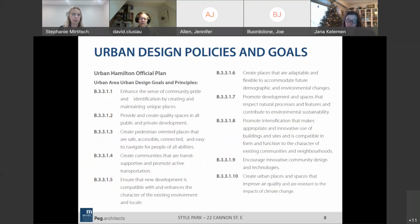So this really is a summary of the urban design policies and goals that apply to the site. Again, I won't go through these in too much detail, but we have reviewed all of these as part of the proposal in our design response. So really focusing on creating a pedestrian-oriented environment, contributing to the mixed-use area, and ensuring that this proposal is compatible with the existing built form of the area.